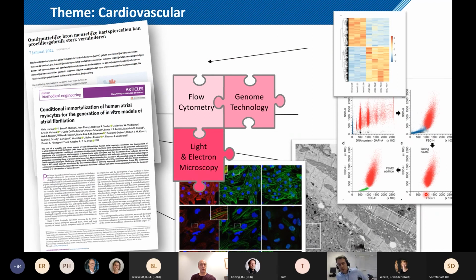So then we're continuing in this research theme of cardiovascular, and here I've highlighted a research paper which received quite some attention in the media, also on the LUMC website, of course. And in this paper, the researchers from the LUMC showed for the first time how to immortalize cell lines of human atrial myocytes. It's really a useful innovation, and also again supported by the facilities available here at LUMC.